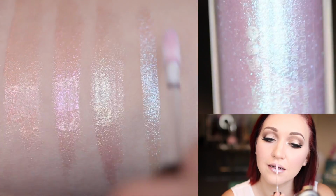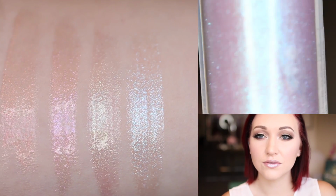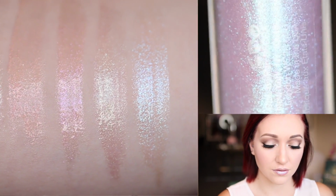Then we have Amethyst Flashes Geode. This reminds me of a Dazzle Glass from MAC back in the day. It is almost a light violet shade that flashes this bright pink and blue, and it's so cool. This is what I gravitate towards, just out of the box awesomeness.